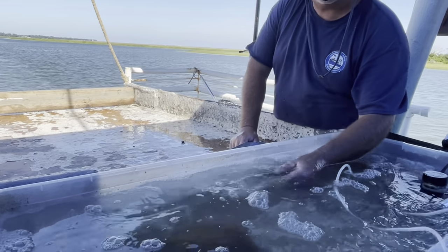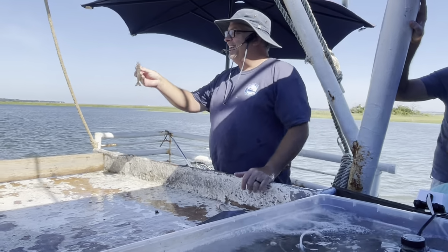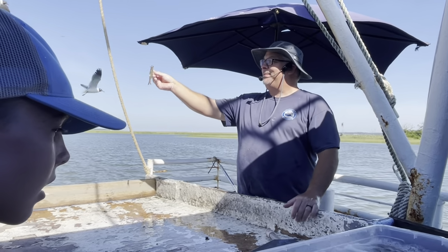What's that, mantis shrimp? We're going to look at our regular shrimp, the boring shrimp, and then we'll look at the mantis shrimp. All right, so this is our brown shrimp here. I can't find the mantis shrimp.